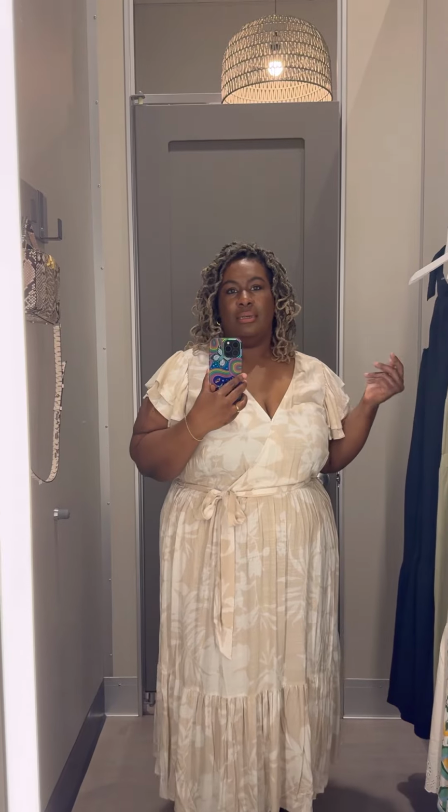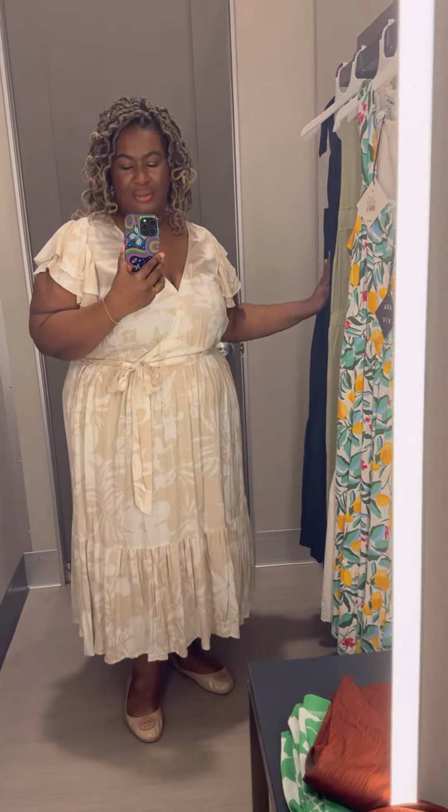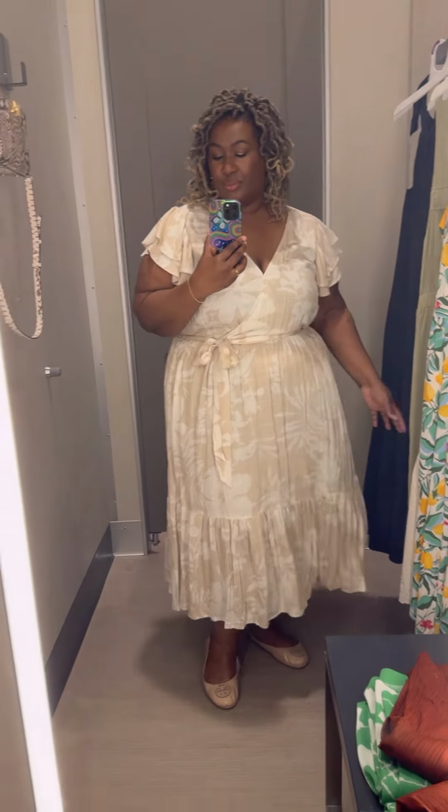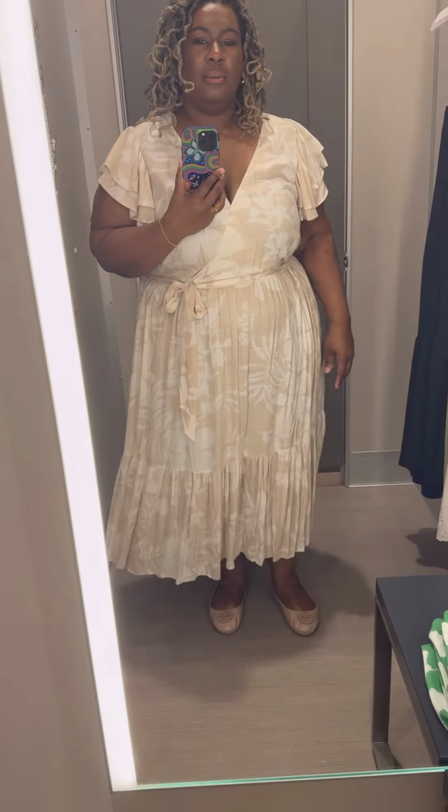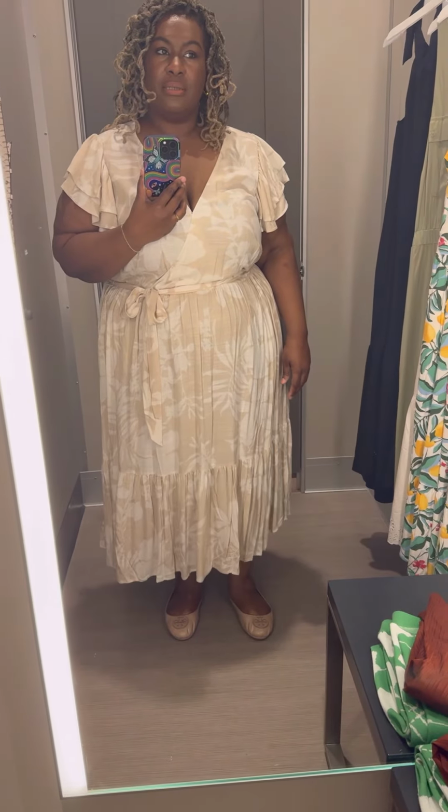my seams are sitting where they're supposed to sit. Yeah, this is beautiful. Do I feel like I need to jump and grab it? No. I actually like the halter dress a little more than this. This is pretty, and I love the subtle pattern, but let's try something else on.